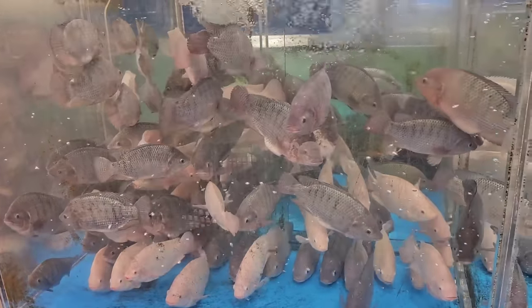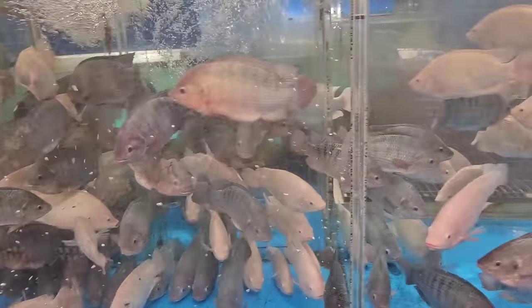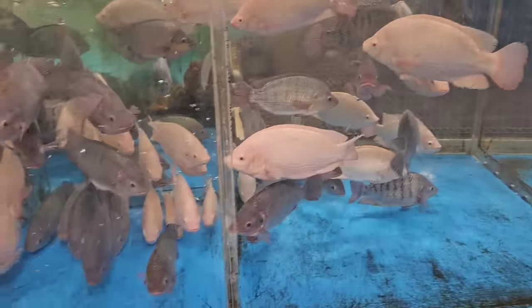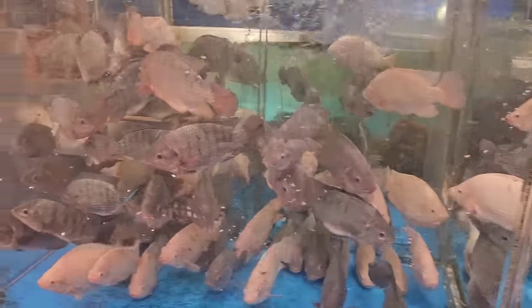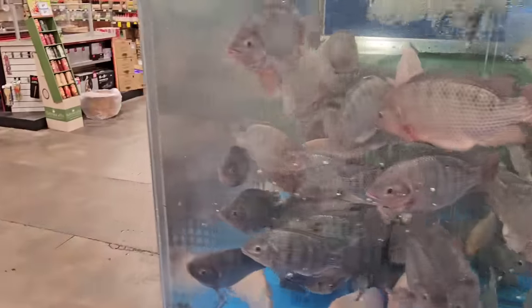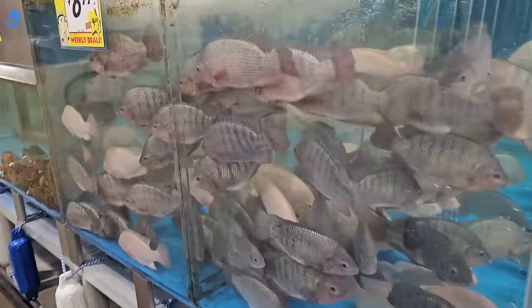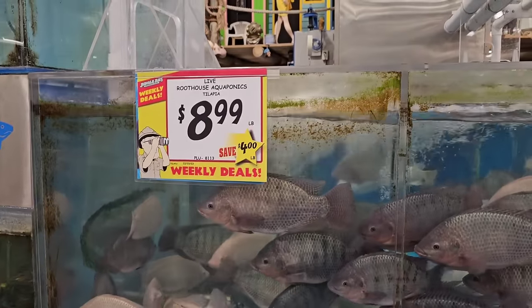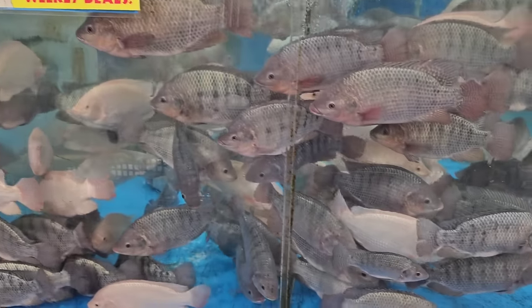And they also have live fish. Big huge fish tanks here. Wow. Make fishing easy. Oh, okay, these are Roothouse Aquaponics Tilapia. $8.99 a pound for these.